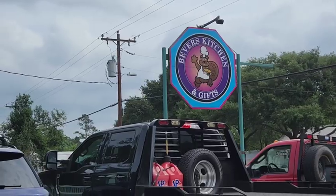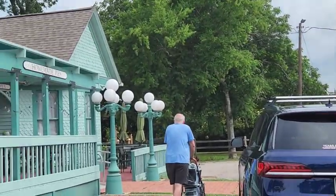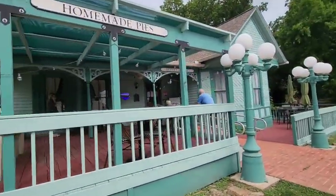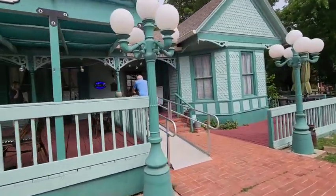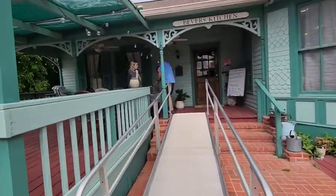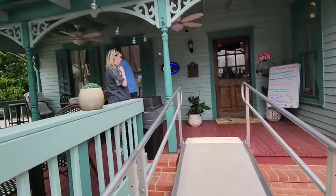The restaurant we actually ended up eating at is called Bever's Kitchen and Gifts. And we chose it because it had a patio. Naturally, we have our dogs with us, and where we go, they go. There is an interesting backstory to this place.